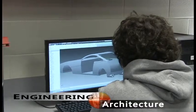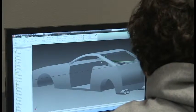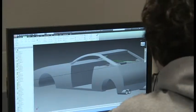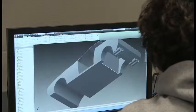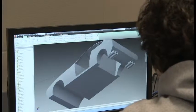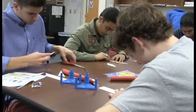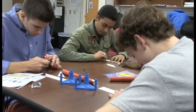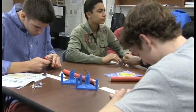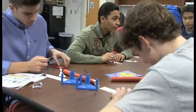Engineering and architectural design allows students to use problem-solving skills to create solutions for various civil, mechanical, and architectural projects. The students use current engineering and architectural software programs such as AutoCAD, Inventor 3D, and Chief Architect. Students also use equipment such as a 3D printer and wide format printing to model and display their work.